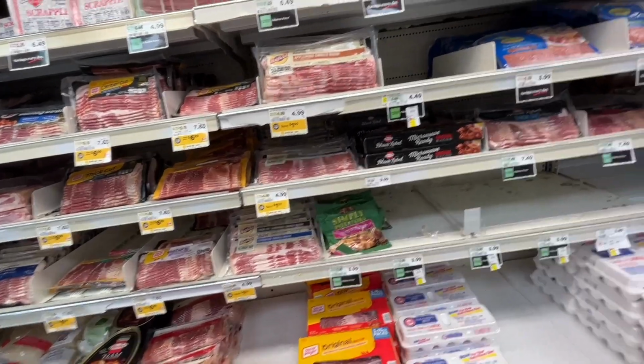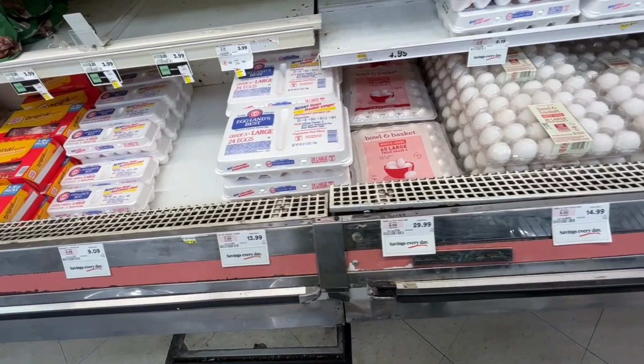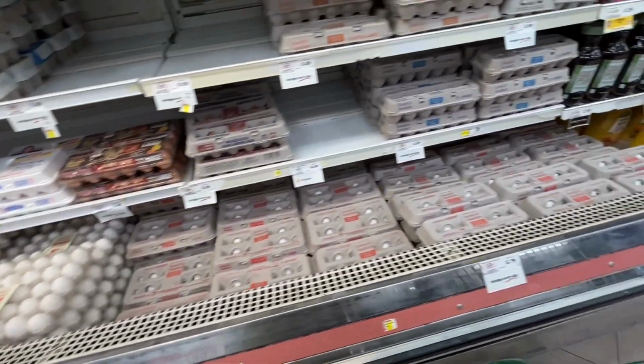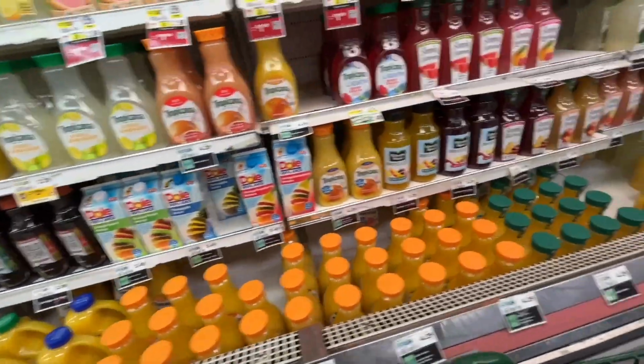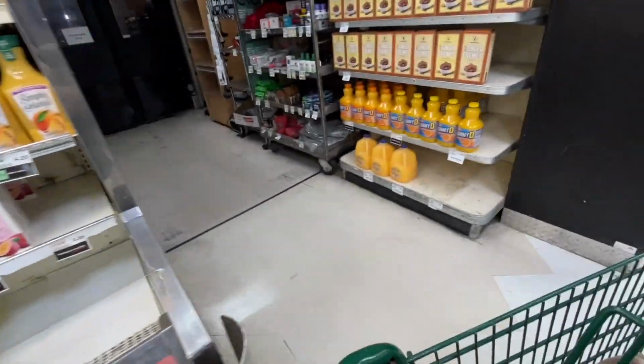And here is the high-end section we call the egg section. Eggs are so extremely expensive. I don't know. It's crazy, the price of eggs. So they have the juices. Again, we're still in the perimeter of the store. We have not gone down any aisles yet. We're still the outer perimeter.